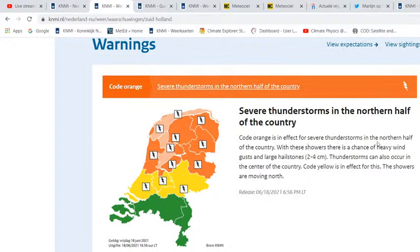Here, code orange is in effect for severe thunderstorms in the northern half of the country. With this storm, there's a chance of heavy wind gusts, that's 100 to 120 kilometers an hour. Hailstones of 2 to 4 centimeters, that could shatter windshields if it were to hit in the right place. And for the rest of the area we got code yellow in effect, which means you should be on high alert, but you shouldn't be as cautious as a code orange.